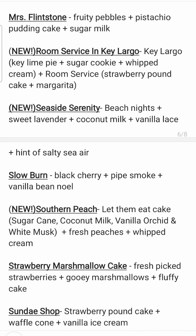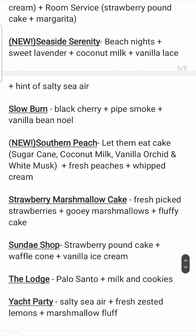Moving on, another new blend is Seaside Serenity, and this is beach nights, sweet lavender, coconut milk, vanilla lace, and a hint of salty sea air. She has the great beach night oils. If you've had it from Teddy B's or from Sassy Girl Aroma, you know what that beach night smells like. And anything that has beach nights, I pretty much just can't pass up. So this sounds amazing to me.